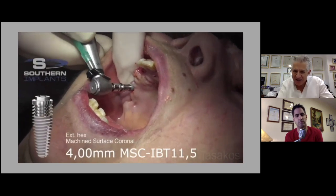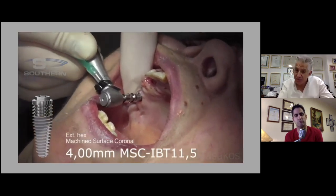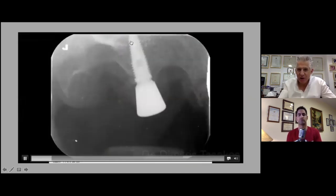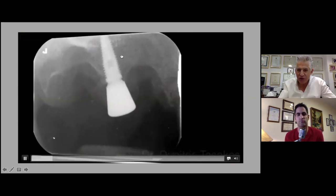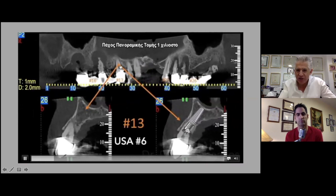So we've placed our implant and we are getting some good stability, very good stability. And please note that we've managed to keep the implant in the bone. So now we go to position number 13.